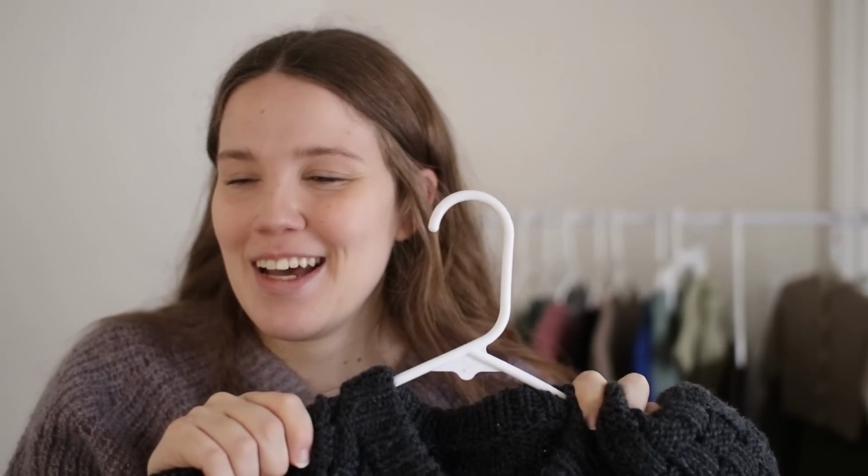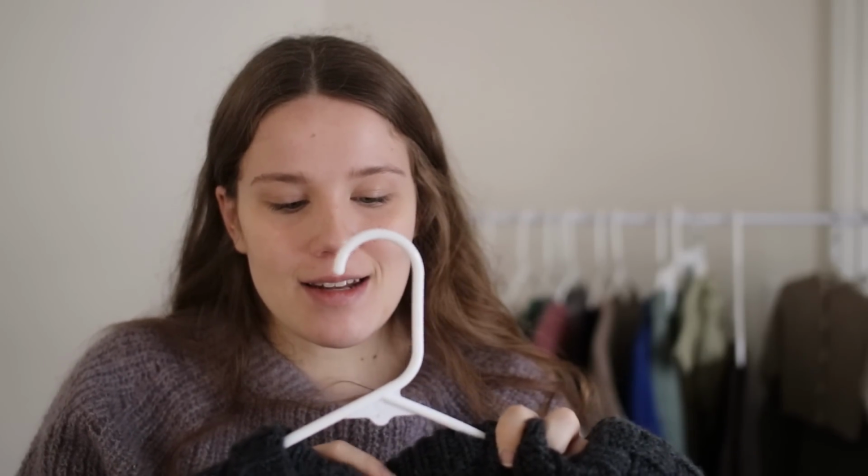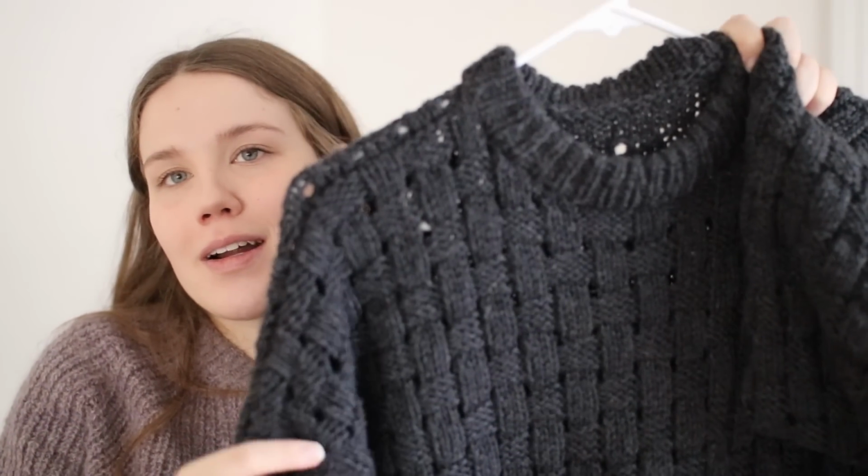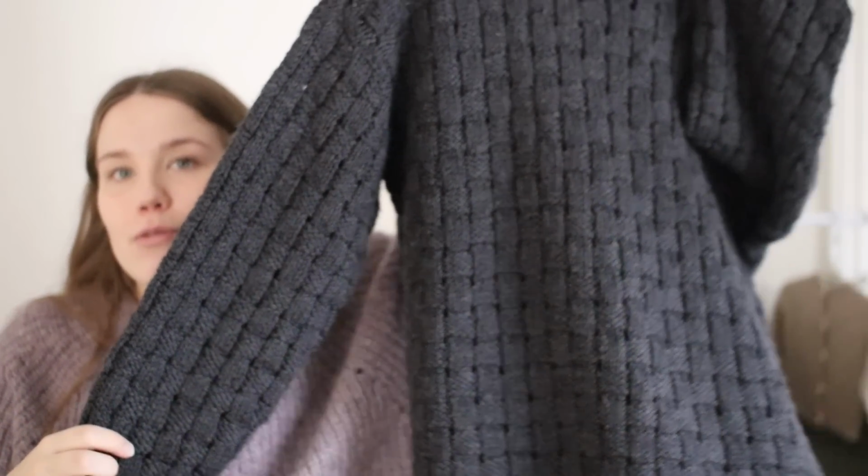I did forget to weave in some of the ends, and so when James unwrapped it at Christmas and put it on, there was like a 3-foot long end hanging out at the back of the sweater. It made us all laugh very hard, but I've woven them in now, so you can wear it without having a tail.